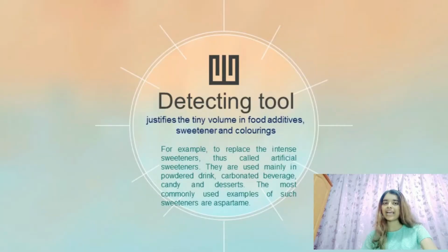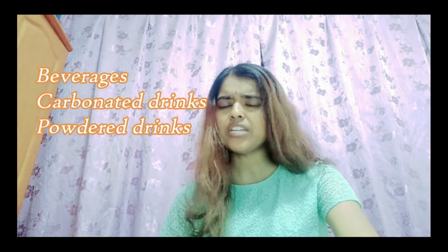Followed by the next, which is the detecting tool. Normally these nanosensors act as a detecting tool by justifying the tiny volume in food additives, colorings, and sweeteners. But here we would like to focus on aspartame, which is a type of artificial sweetener commonly used in the food industry, especially in beverages, carbonated drinks, powdered drinks, candies, and desserts.